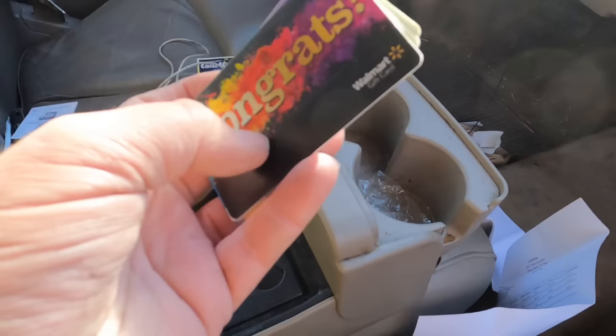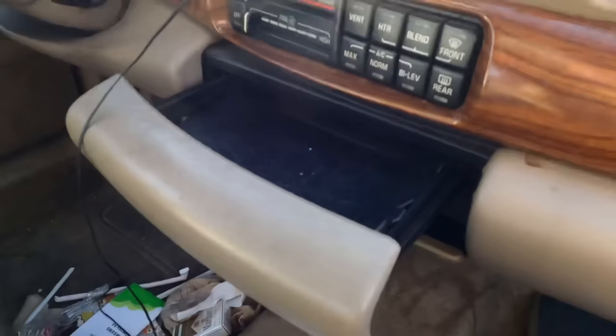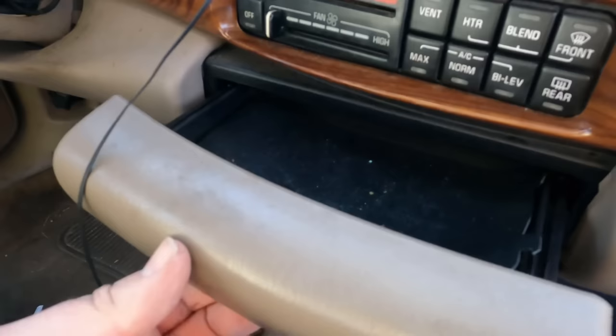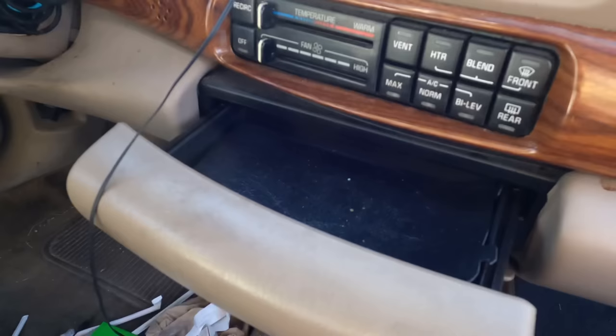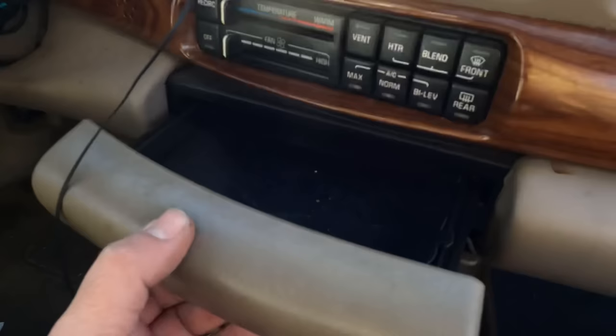I can't show you guys the numbers. That would have been dumb. I almost flipped them over. Okay, it looks like a checkbook deal in here. But you guys can kind of hear that. I don't know how it sounds on the camera, but there's money in there. Is it going to be pennies? Is it going to be nickels, dimes, quarters, or is it going to be a mix of everything? I don't know. We're about to find out.